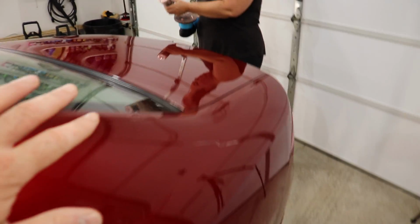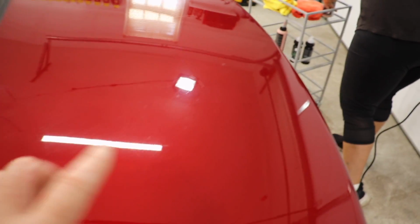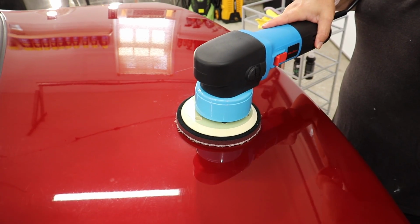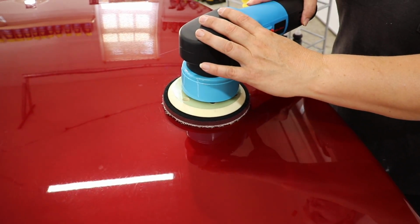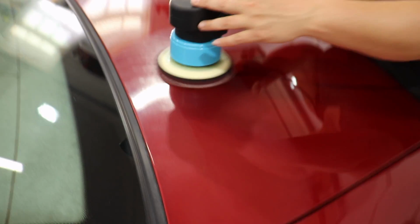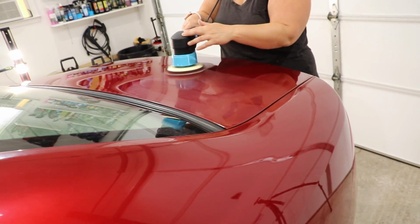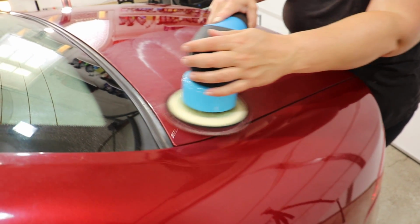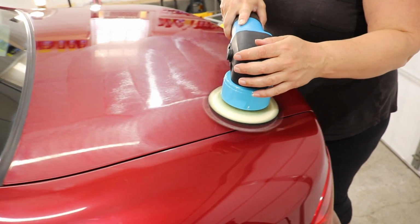So we're pretty much just cutting the entire vehicle first, and then we're going to go and polish after. But that'll be very quick and very easy. We had to switch over to the little M85 from MacShine. And this thing is pretty powerful. Go ahead and start compounding that area. And even though it has a lower millimeter throw, the power alone really does make a difference.